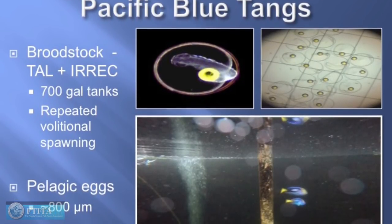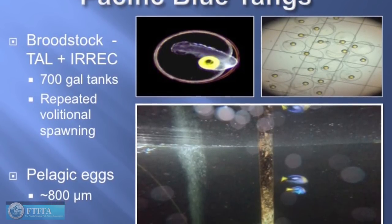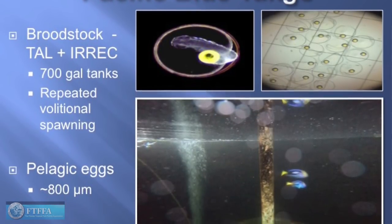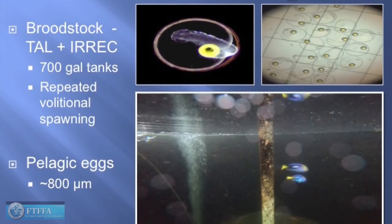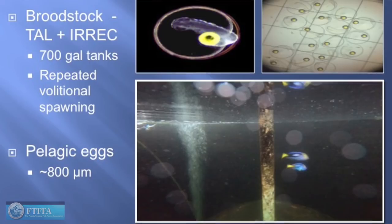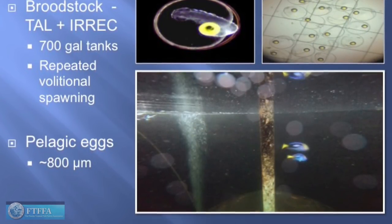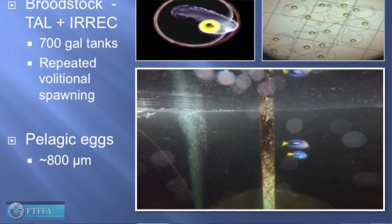And we still work on that, is how do we get them to produce eggs when we want, as many as we want. So one of the other critical things that I've talked to you about too is what do you feed them? So you have an 800 micron egg, a larval fish hatches out, it's 1.6, 1.8 millimeters in size. What do you feed it? Well, that brings us back to the diet.